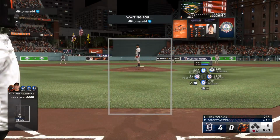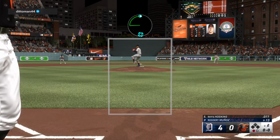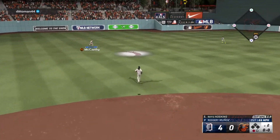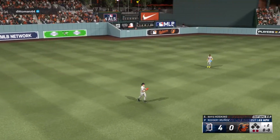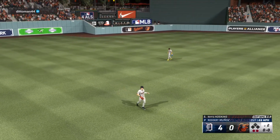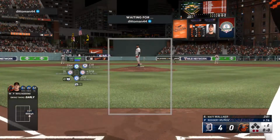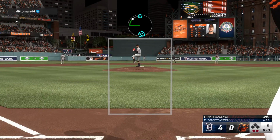And the batter now is Rhys Hoskins. In the air to left center. McCarthy trying to get there. No trouble here. Puts it away for the out. Two away now. Matt Wallner, the next to hit for the Orioles.